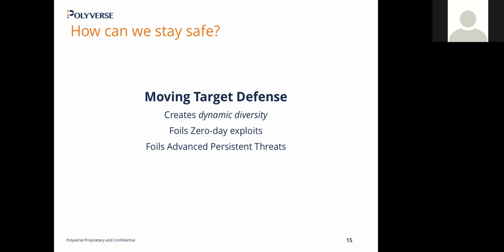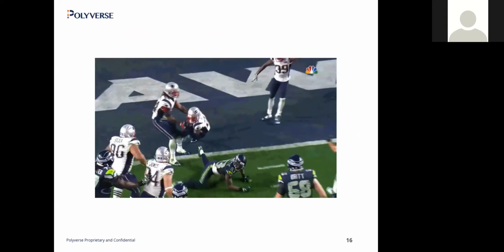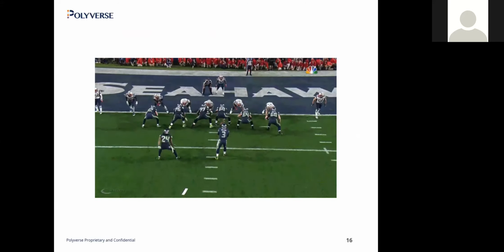So do we have any Seahawks fans here? Anybody? Oh, a lot. It's great. Okay. So do you know why the Seahawks learned about moving target defense? Anybody? Seahawks defense. They're talking about defense now? Yeah. Close. But it's because they lost the Super Bowl. On this great play, the greatest play in football history, Russell Wilson thought that someone was going to stand still, and they didn't. Because of that, his exploit of their defense didn't work. So that's moving target defense in action. Sorry, I had to use that.